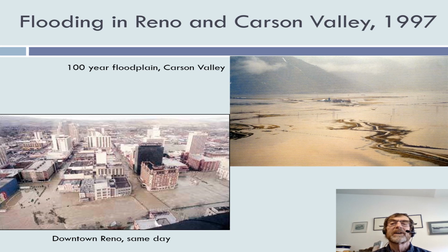Well, let's look at one of the really large floods that affected our region back in 1997. This was January 1st, 1997. It's known as the New Year's flood. It was one of the biggest that we've had, although not necessarily the biggest. And it shows that contrast I've been talking about between the Carson River watershed on the right, and the Truckee River watershed on the left.